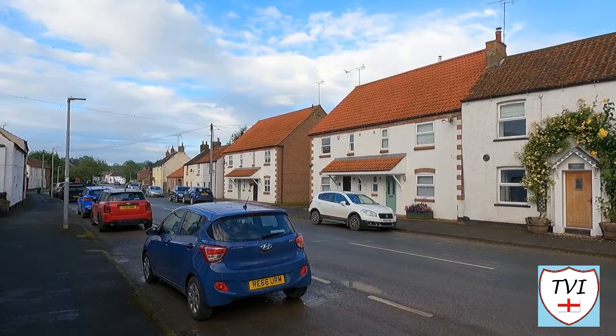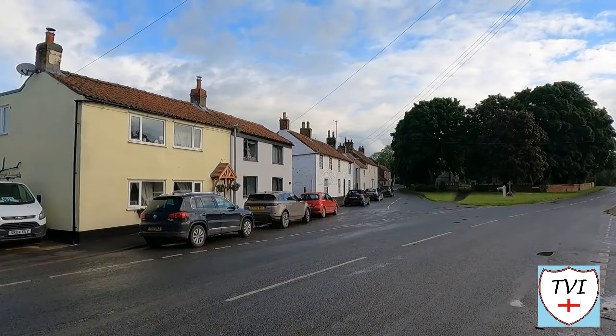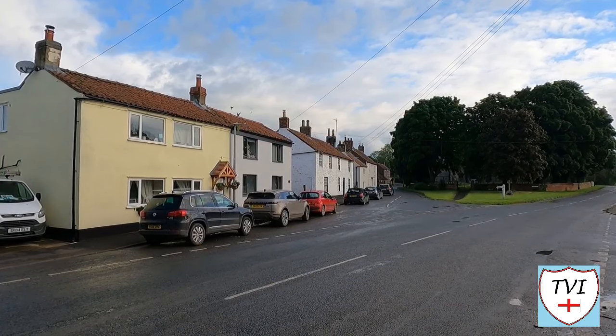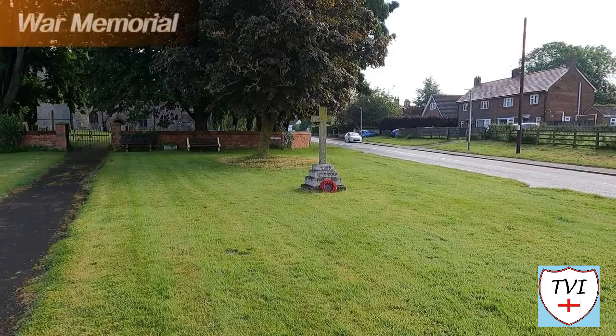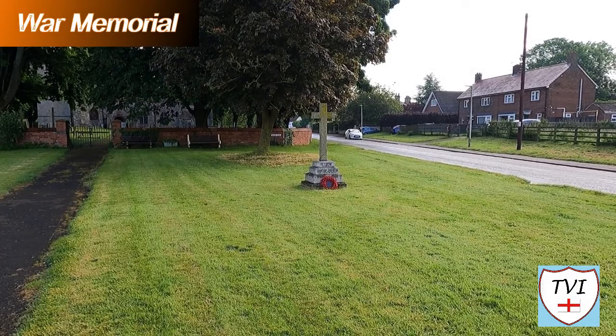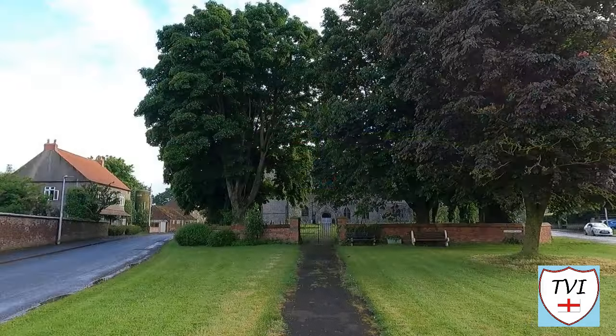In a few steps, the road splits into 2 pieces, which run either side of a triangular village green. The left-hand fork goes in the direction of Fordon, whilst the right fork heads to Hunmanby. On the green itself is Burton's War Memorial. This is a stony cross on a 4-step stone base. Upon it are the names of 8 men. 4 of them died in World War I, the other 4 in World War II.